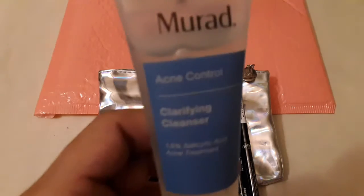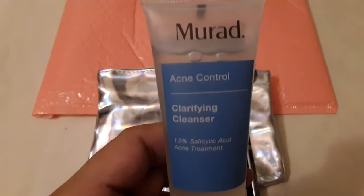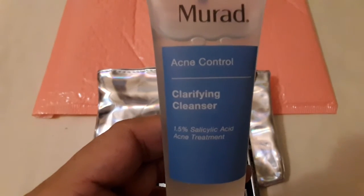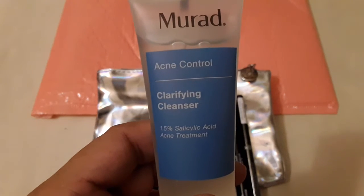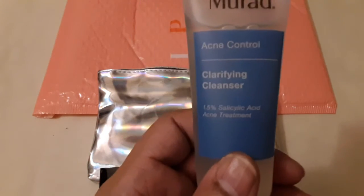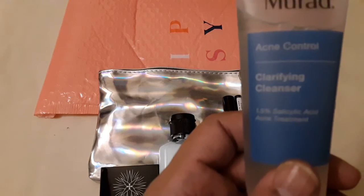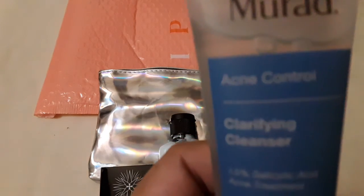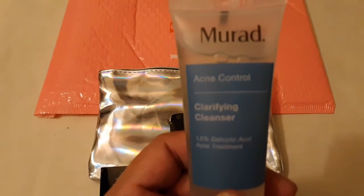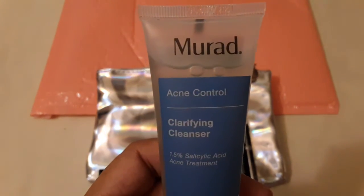And the last thing here, this is what I got, and it's an Acne Control Clarifying Cleanser. I think it just says Clarifying Cleanser. Alright. And this is what it looks like there.